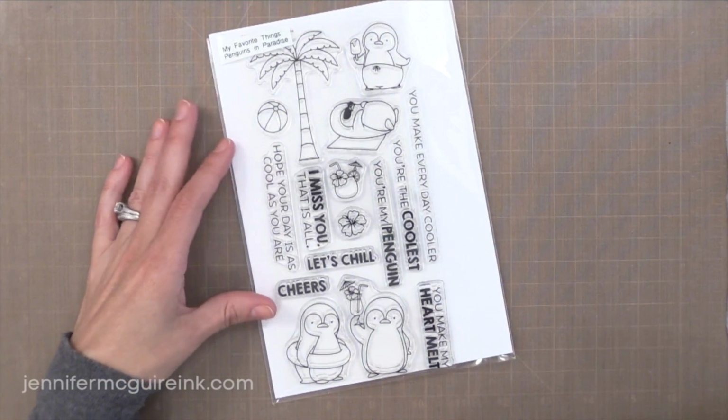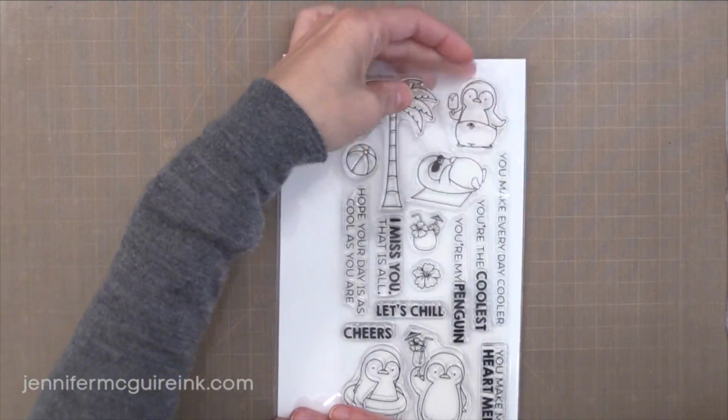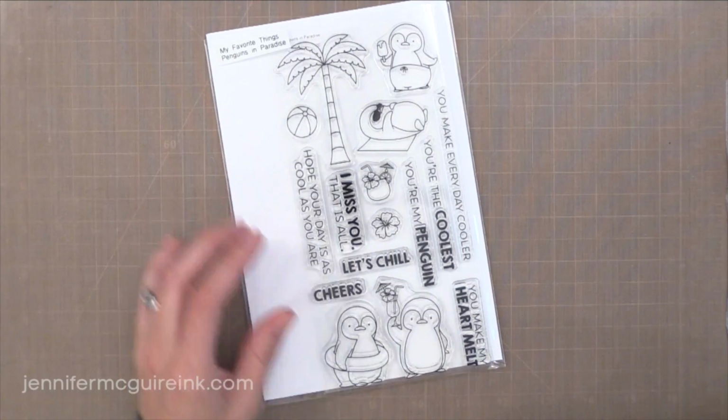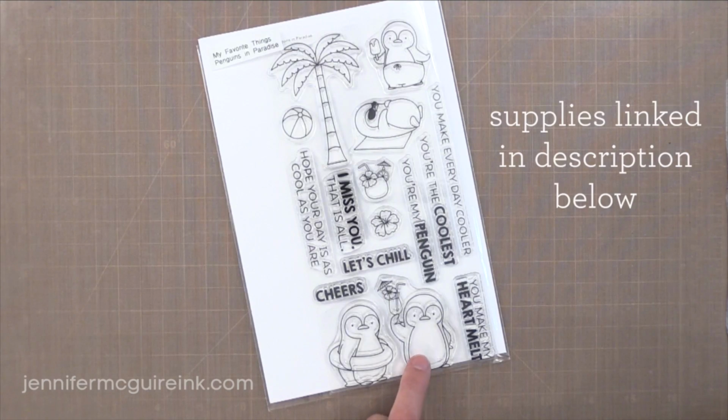The first stamp set is the Penguins in Paradise, and I mean, come on, get out of town. This has got to be the cutest set ever. I love the little penguins in here. Very simple images that would be great for practicing your coloring with different types of mediums. I like that there are also several penguins, so you can use them together or separately and get a bunch of different cards.